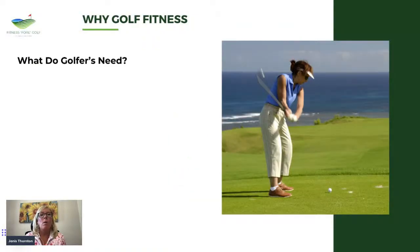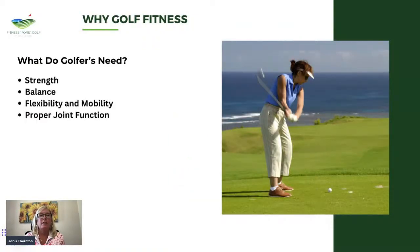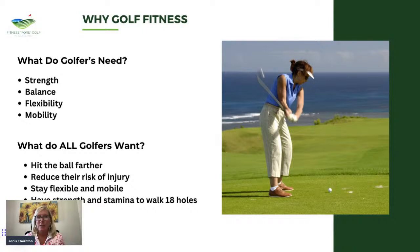So again, what do golfers need? Strength, balance, flexibility and mobility, and proper joint function. We want our bodies to be working really well. Because what do all golfers want? They want to hit the ball farther. They want to reduce their risk of injury. They want to stay flexible and mobile. And they want the strength and stamina to walk 18 holes.